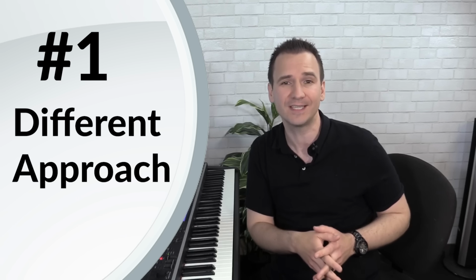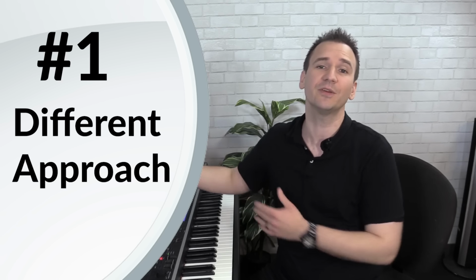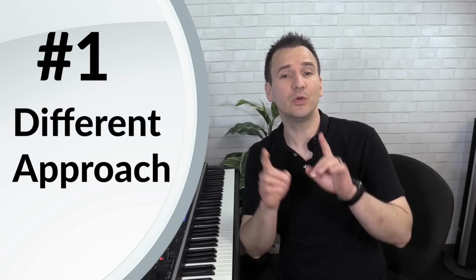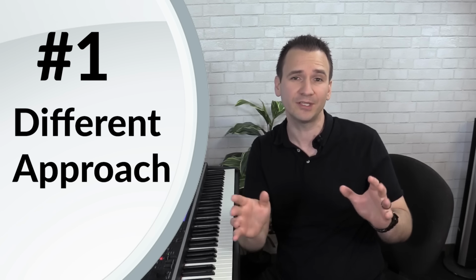This is called improvisation. So when a classical pianist sits down at the piano, they're reading Bach, they're reading Beethoven, they're interpreting the music, but a jazz musician is improvising it. They're making it up. So when you go from classical piano to jazz piano, it's almost like learning a brand new instrument because it's a totally different approach.